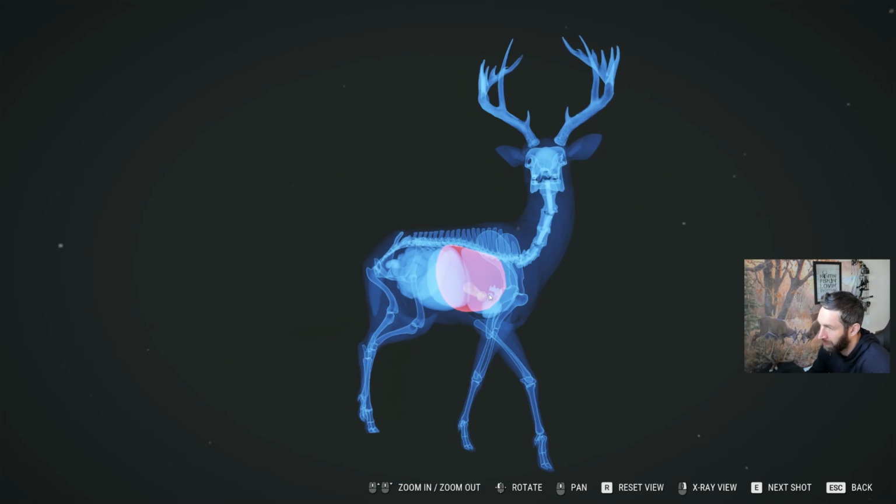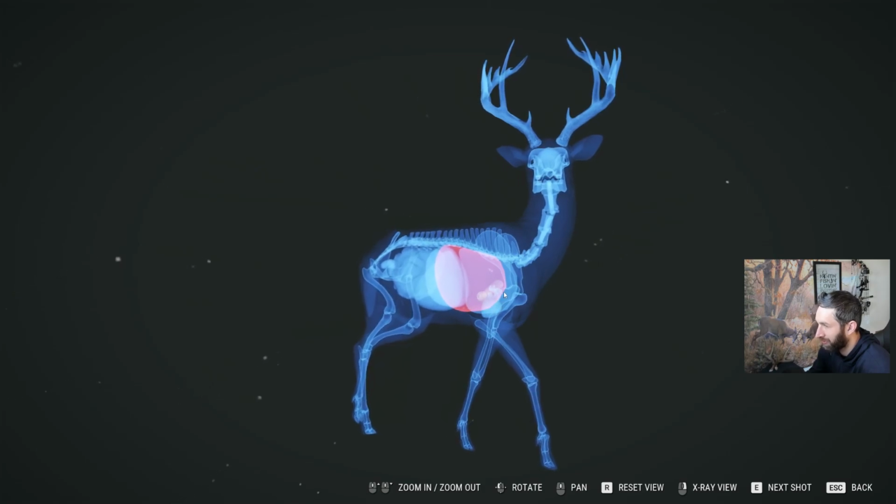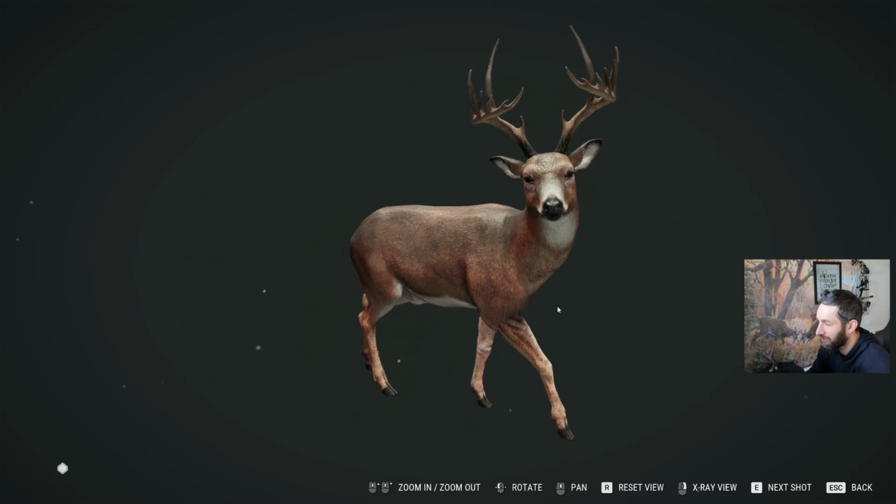Aside from if we were half an inch more forward, it could have been a hard shot. But then again, we could have hit the front shoulder and it might have slowed it down a little bit too. So yeah, he was absolutely smoked and a beautiful 200 plus buck.